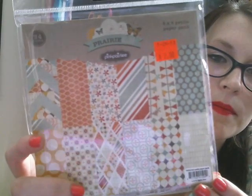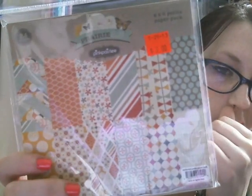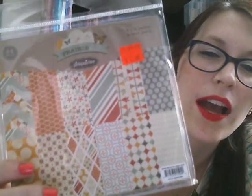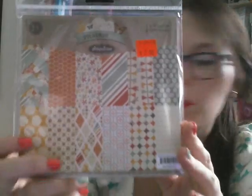I got that one. I wanted this when it came out, but I didn't buy it because sometimes I pick. This was only $2. And this is the Pink Paisley Prairie one. And I like this because it's bright yet muted. It's like an in-between. I love this one. It's so pretty.